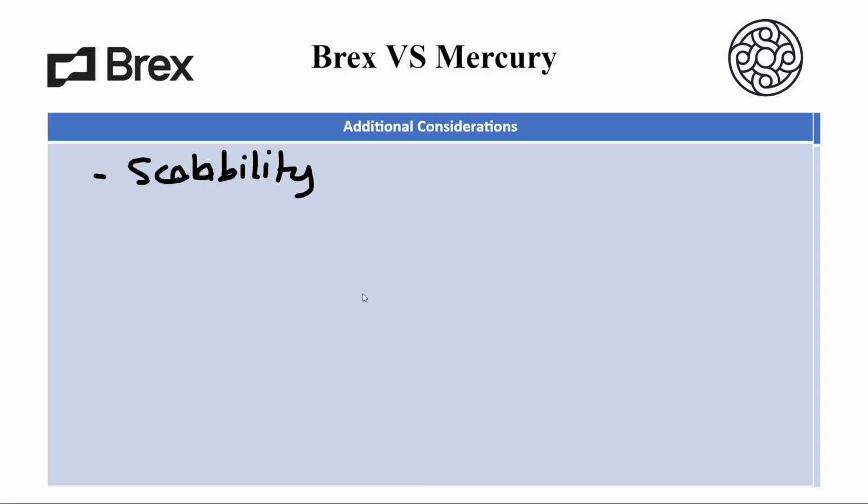The next one we have is integrations. So both platforms integrate with various accounting and business tools. Evaluate which integrations are most important for your workflow and compare the available options offered by each platform.